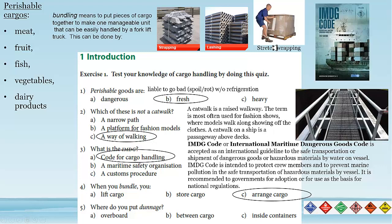And then I'm sure you've seen this stretch wrapping. You see that a lot with boxes, cardboard boxes put on pallets. You don't want them to fall off when it's being lifted up by the forklift, so you have plastic wrap around it. We call that stretch wrapping. Great, so that's bundling. That's arranging and lashing or strapping or wrapping the cargo so it can be dealt with, managed as one unit by a forklift.